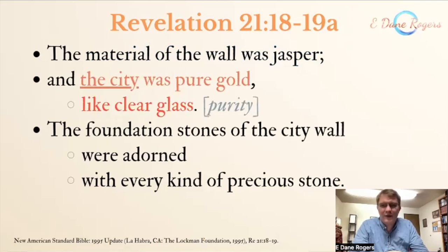Certainly the gold is going to be very pure, but here we have both descriptions, pure gold and like clear glass, or like translucent glass or vibrant glass. I think John is specifically picking this vocabulary to emphasize the fact that he can see through this gold. So yes, it is gold in color, but it's so pure and of such perfect quality that it's transparent. Again, if it is just 216 feet wide with 7 million feet high, perhaps that ratio allows it to be seen through when seen from a far distance.